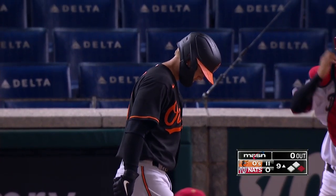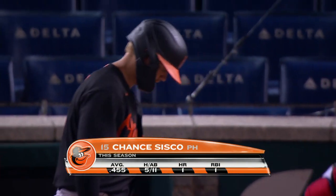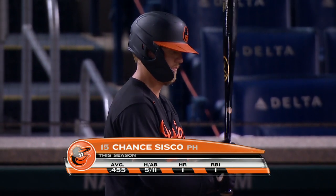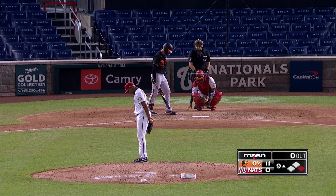Pitching for the designated hitter, number 15, Francisco. It's just a concentration error. That's all that is. 11-0. Been there, done that. Chance Sisco, one of the Orioles' 3 catchers, will be the pinch hitter in the DH spot here.